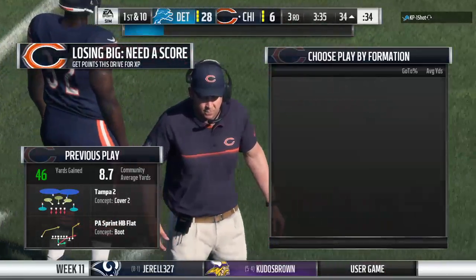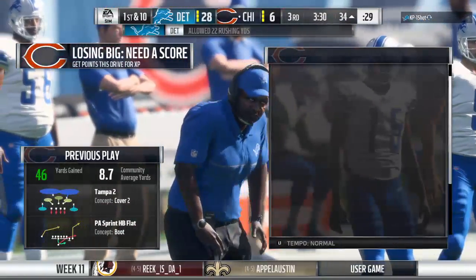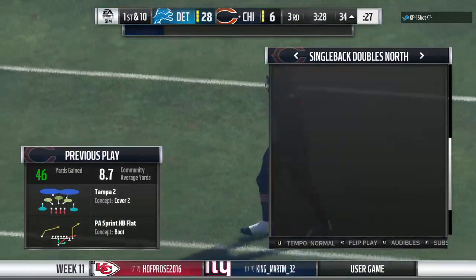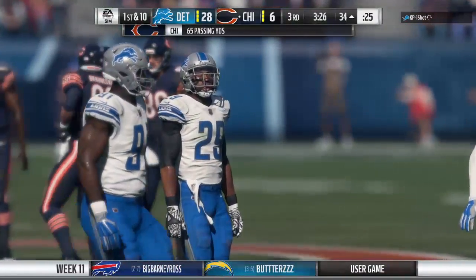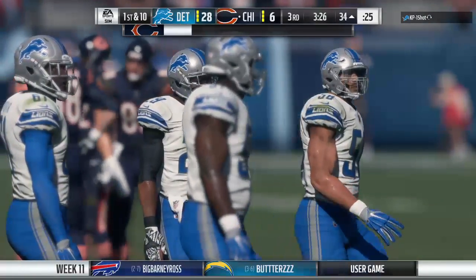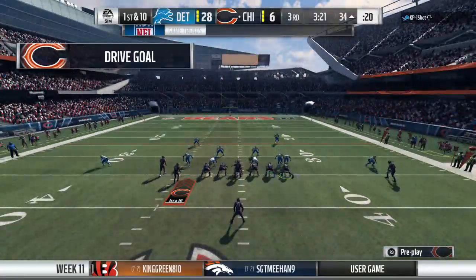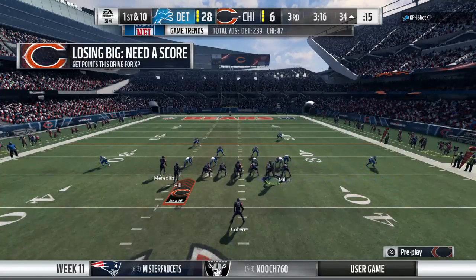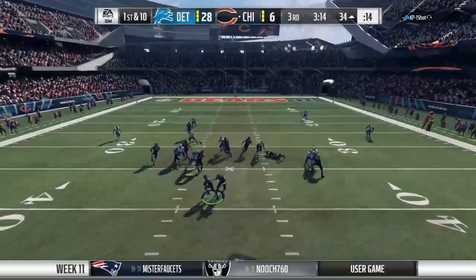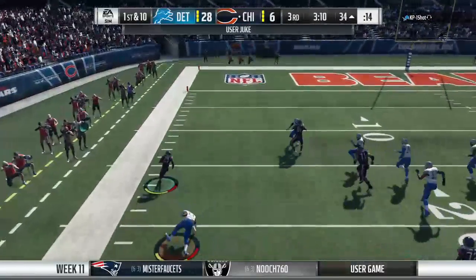A big play there on the catch and run. 46 yards. First down and 10 now for the offensive group. In motion left is Wilson. Now Cohen. Nifty move. They find some open field here.